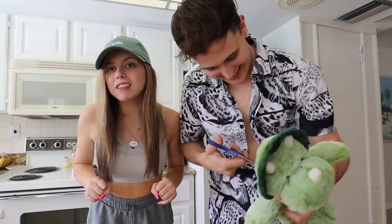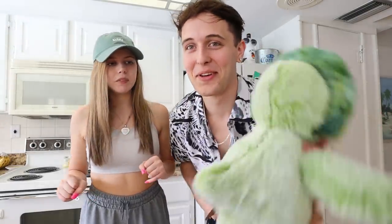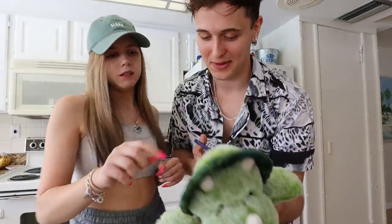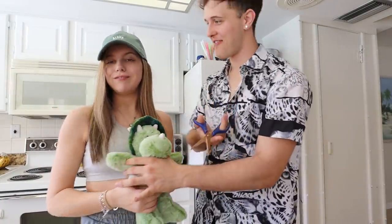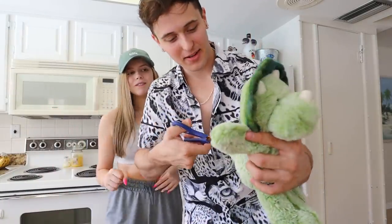Say if you have a baby or you have your favorite, like if you're younger or you're older and you have this really comfy pillow or a stuffed animal. We're gonna show you guys a little bit of a life hack. So where should we cut them open? I wanna see if this works. Probably in the back, because when you hold them, you're gonna hold them like this. Okay, I'm gonna make the first cut.